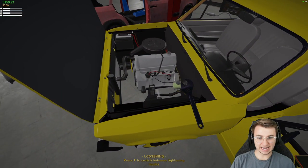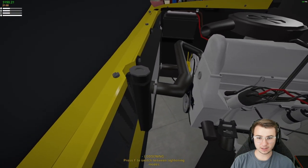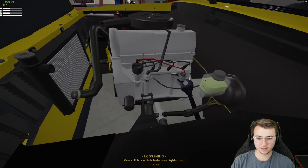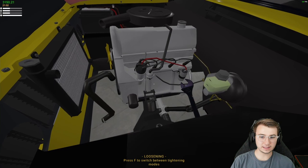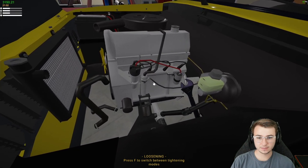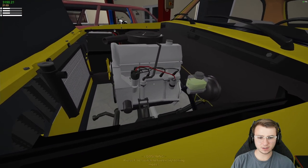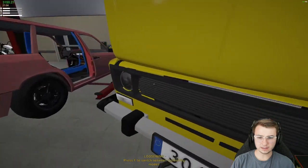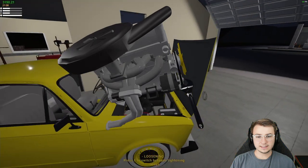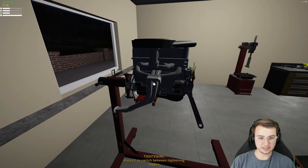Finally, transmission is out. The only other thing that we have to disconnect now are going to be the upper and lower radiator hoses. And then we should be good to pick this thing up. Or not. Oh, right. Fuel line, fuel line, fuel line. There we go. Okay, that comes off. And then we should have some leads coming off of the battery as well. Okay, this time for sure. There we go. Let's get this brought over to the engine stand.